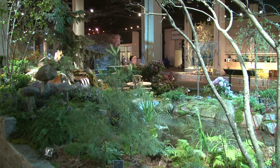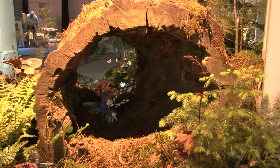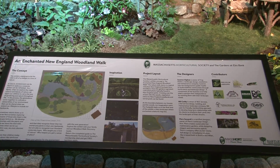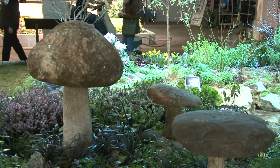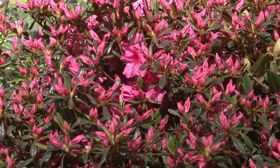And this year, Mass Hort hopes visitors' experience at the flower show encourages them to visit Elm Bank in Wellesley starting in May. This year, I've asked that we make 2015 the year of kids and families at Mass Hort. So we really wanted this exhibit to be something that engaged families, but something that helps a child's eyes be a part of what we all bring to the flower show.